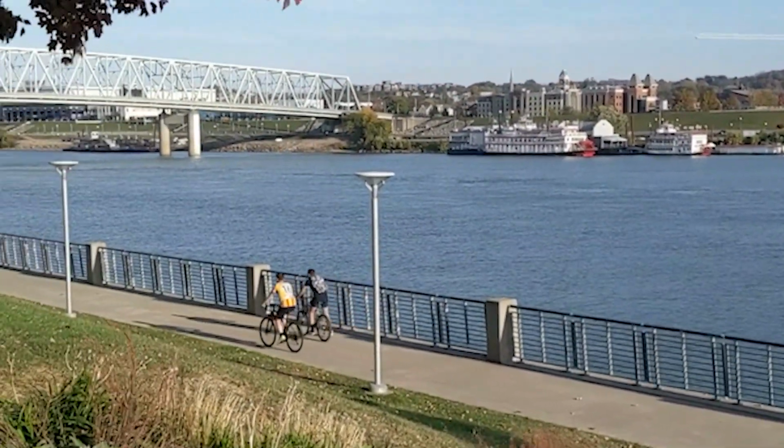We are going to be looking at the Ohio to Erie bike trail, and in this video specifically the section between Cincinnati and Columbus. The Ohio to Erie bike trail runs from the Ohio River right here in Cincinnati to Lake Erie all the way in Cleveland. So it crosses the entirety of the state kind of at a diagonal.